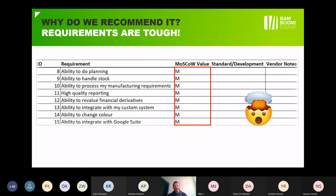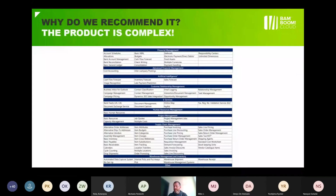The other area that we find complex is actually the product itself. This is a fairly dull slide from the licensing guide, but it shows just how many different areas even Microsoft will outline that the product can handle. And all of these are so loosely documented, not in the overall documentation, but certainly in lists like this, that my interpretation of what requisition management, for example, might be is going to be fundamentally different to what a customer's is, and again requires you to dig into scoping.